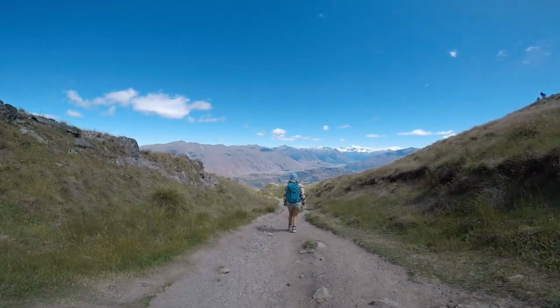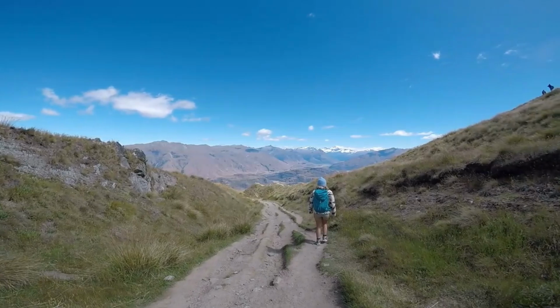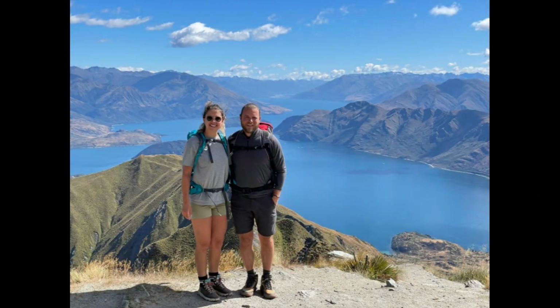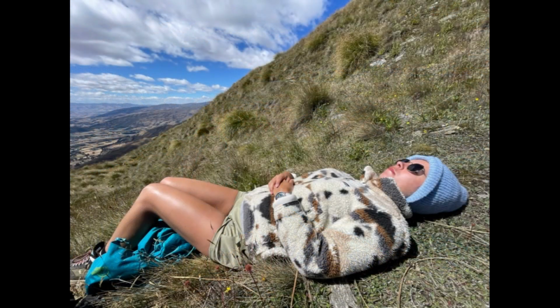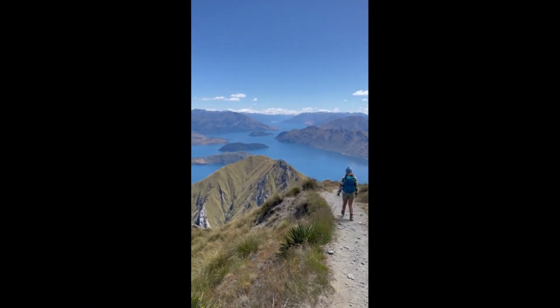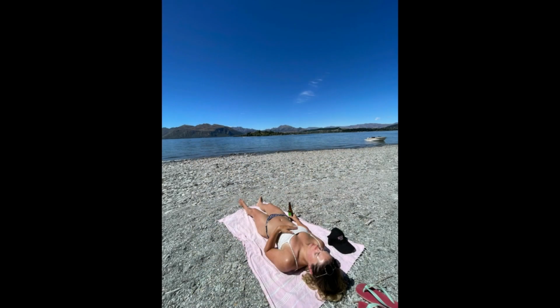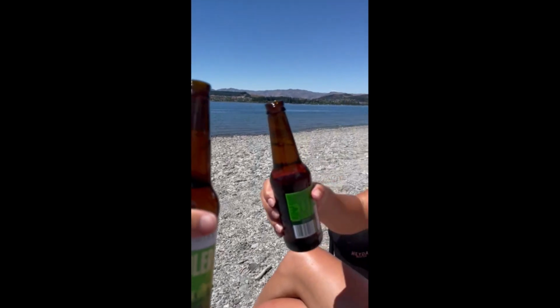What did you have to the top? It was with those snow-capped peaks there, and amazing. Hot down below, cold up top. It was hot sun, but it was windy. Well, you're high up as well. High altitude.